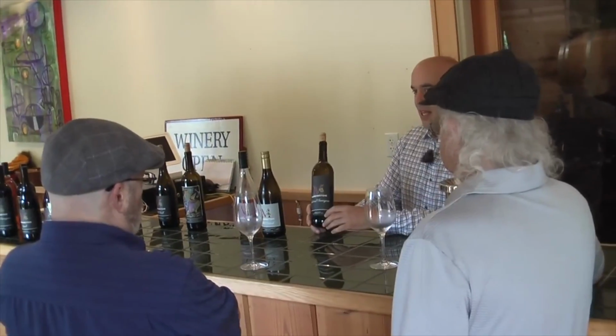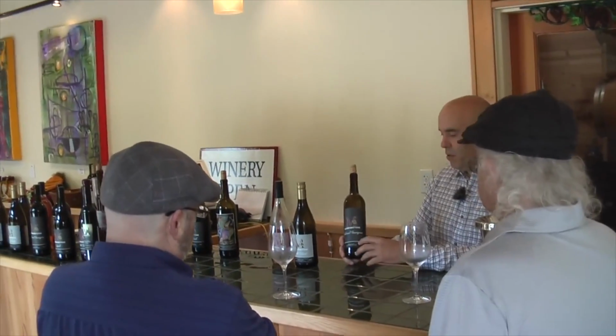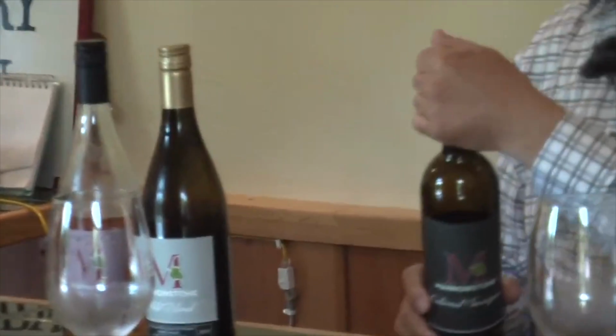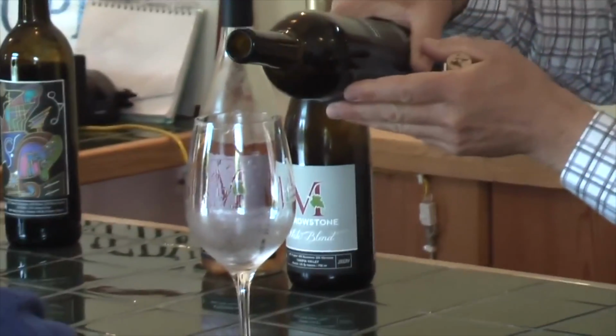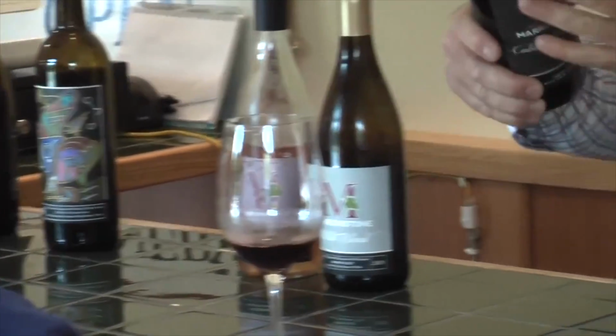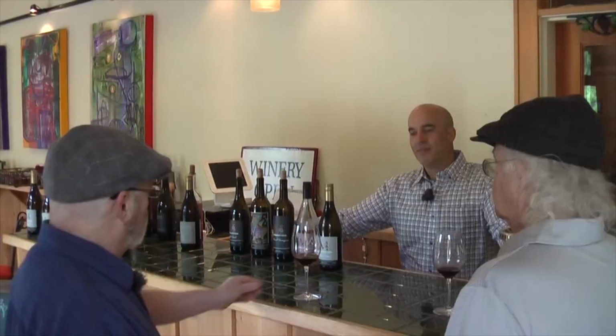Well, we're going to move on to our cab. You're known for your cab. Yes, this cab is wonderful. It's not going to be a huge, bold cab. I would call it more of an elegant cab. This comes from Lonesome Springs Vineyard as well. Beautiful color. Isn't that nice?